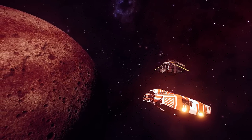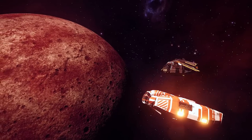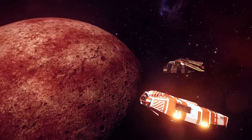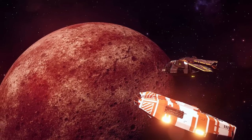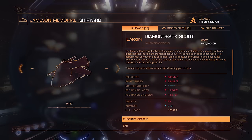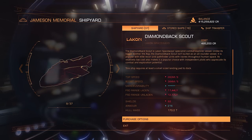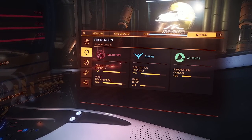Coming in at 2.5 million credits, you could buy a Type 6 transporter and a Diamondback Explorer to keep it company for less than the cost of the Imperial Courier. And it gets worse. Not only is the Courier only marginally better than the ships less than a quarter of its price, but you can't actually buy it without permission.